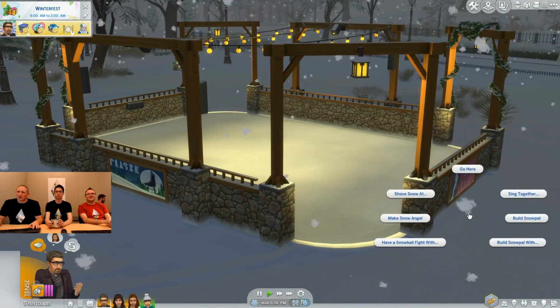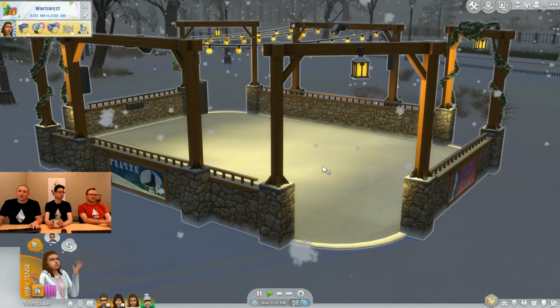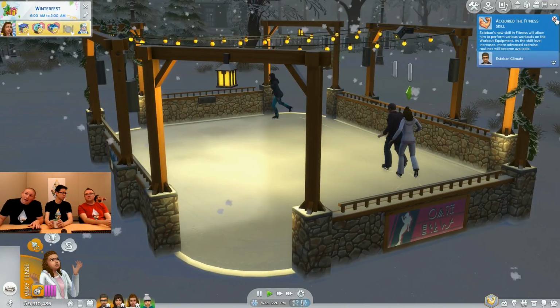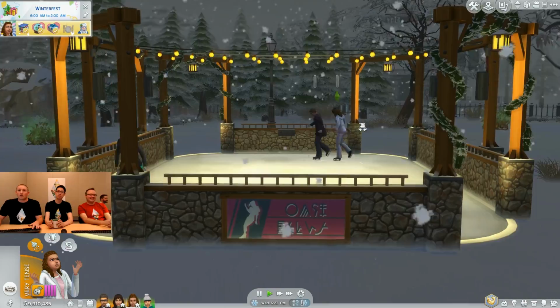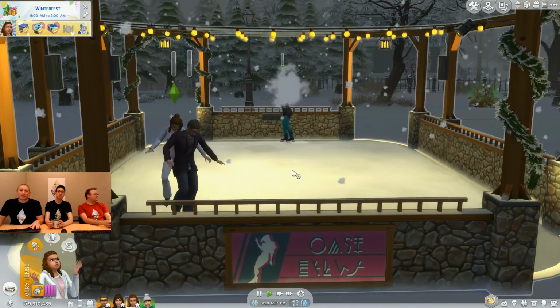So let's send over everyone to skate around. Let's have everyone skate. Bring them over. Oh man, this light is right in the way of that. Okay, perfect. So, this is the skating rink. We have a roller skating rink and an ice skating rink. I'm really excited about this.